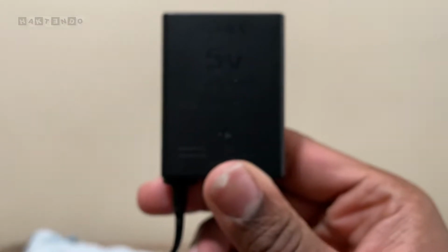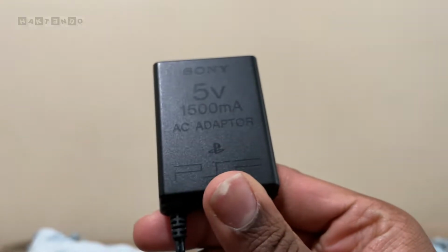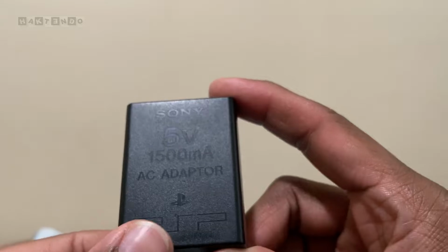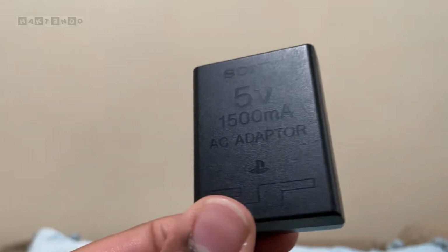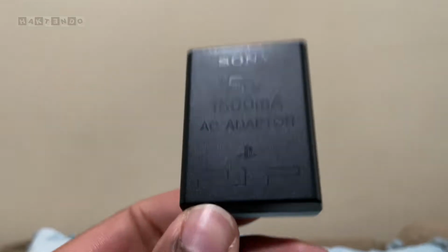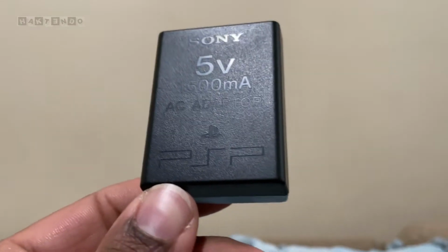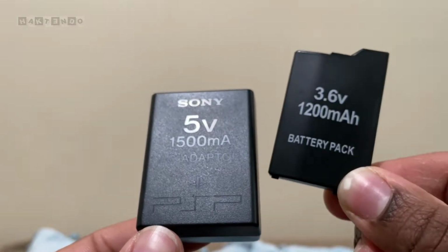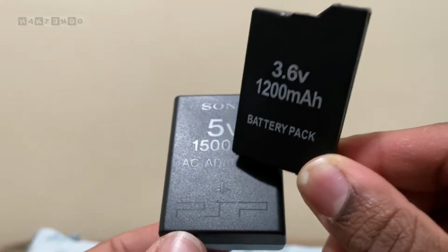Now the charger for this thing. This is the PlayStation Portable's 5-volt adapter. This is the original one. You can see here it says 1500 milliamp. Now the battery wasn't even that high, so for Sony to even ship this, I guess it's for other manufacturers to release their own. This is 1500 milliamp, so it charges really fast.